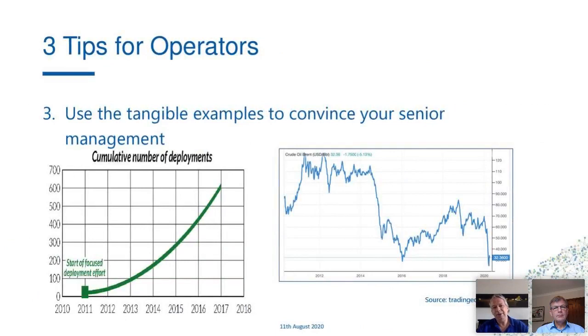And the third tip. Senior management very often say that technology innovation is important, it's critical for the future of the company. But at the same time, my own experience has always been that these people need to be convinced themselves as well. And as they're a bit further away from where the action is, they may not see the tangible examples. They actually often don't realize how much money there is to be gained with technology.